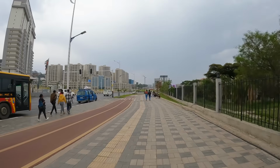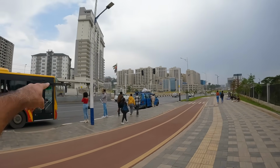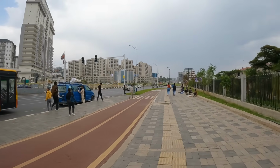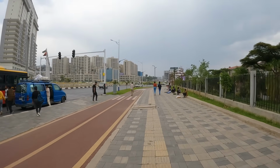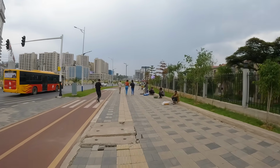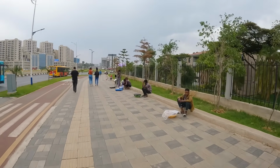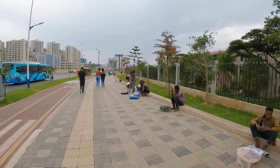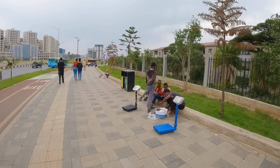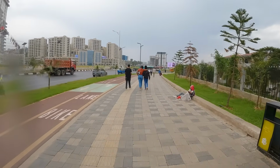But this area looks so different than the usual Addis that you're used to. And there's a light rail here as well that runs through the city. That's a little metro train. You can see some young boys hustling over here, selling something. I don't know what. Some snacks, some roasted beans. You can pay to check your weight, but I don't want to pay to be upset. Let's cross this way.